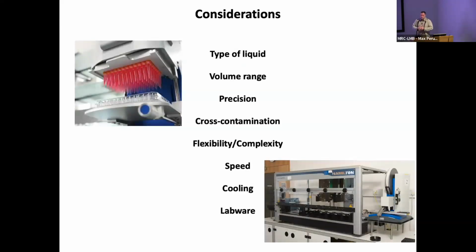So before you think about integrating an automated liquid handling system, there are a few considerations to think about. First, what type of liquid you want to handle. The main culprit is very low surface tension and volatile reagents. There's actually no system that can handle very low surface tension solution in the tip. So that's usually a problem that you need to anticipate.